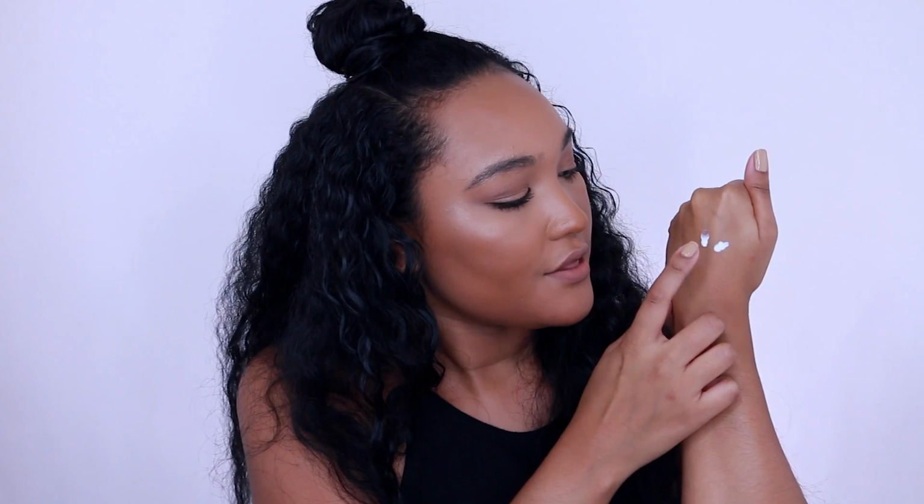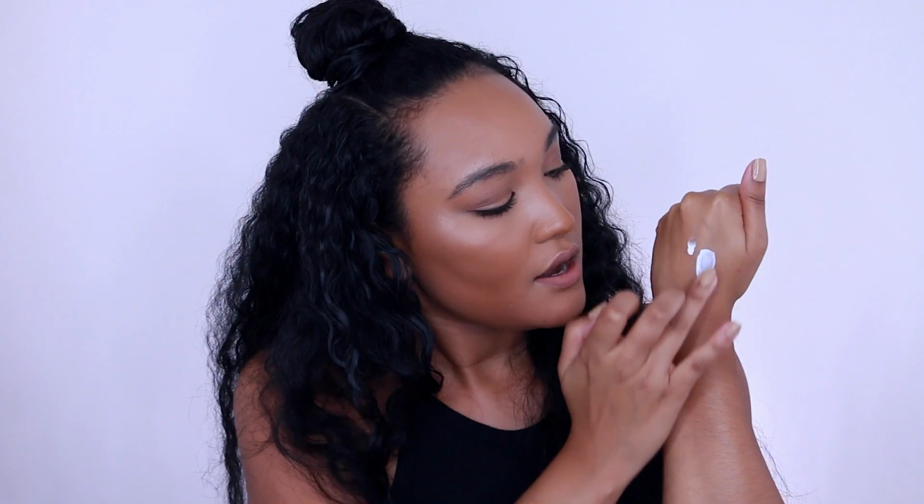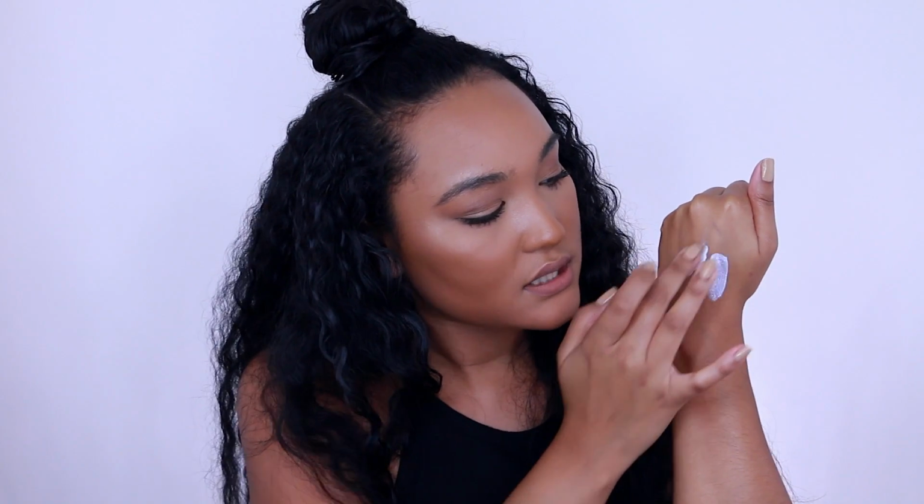Let me go on with a primer first. So the Hourglass Veil Primer I've been using a lot. And I love it. If you don't want to spend the money on this one, I would recommend getting this one. This is the NYX Angel Veil. I'm sure I've said this a bunch of times, but these both, let me show you what they look like. The textures are the same. I mean, everything is the same about them. So you can't even tell the difference. This one is the Hourglass and this one is the NYX Angel Veil. They both blend out the same.